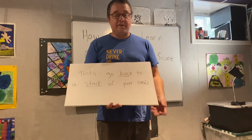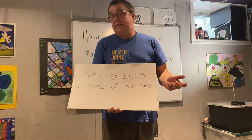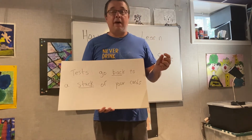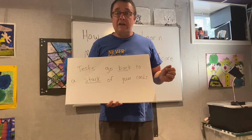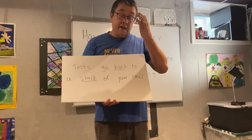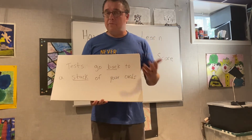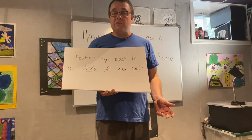Okay, test. You go back to the stack of your note cards, but now it's a stack, right? It's been 3 weeks, 4 weeks since you started, and here comes a test. So now maybe you have 6, 7, 8 note cards that all have stuff on them. And now I hope you have a review sheet or some kind of practice test that you need to do.